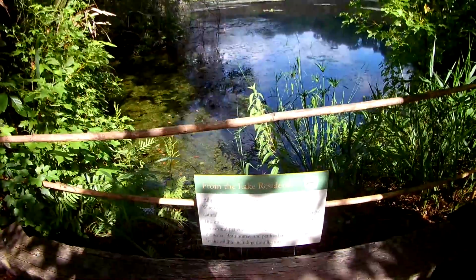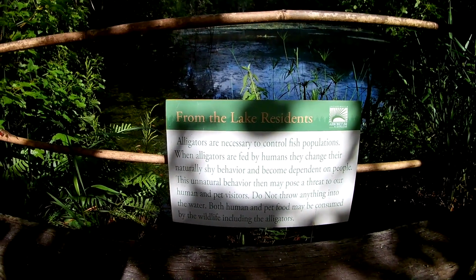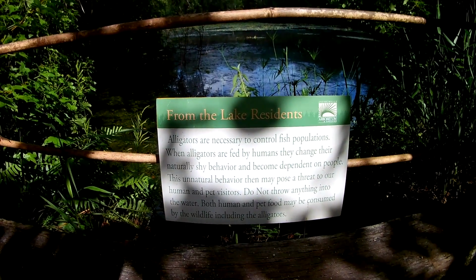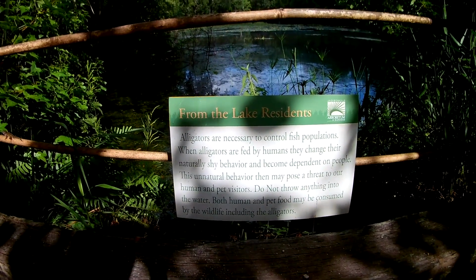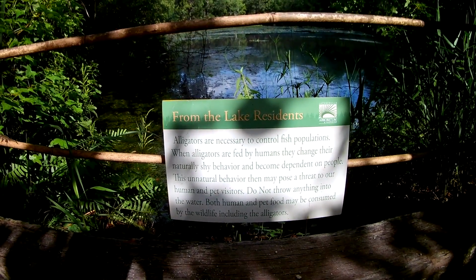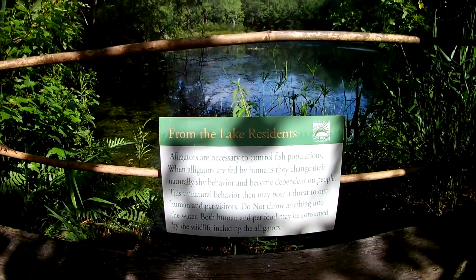Something that you'll see often here in Florida, sign warning you about alligators. Alligators are necessary to control fish populations. When alligators are fed by humans, they change their naturally shy behavior and become dependent on people. This unnatural behavior then may pose a threat to our human and pet visitors. Do not throw anything into the water. Both human and pet food may be consumed by the wildlife, including the alligators.